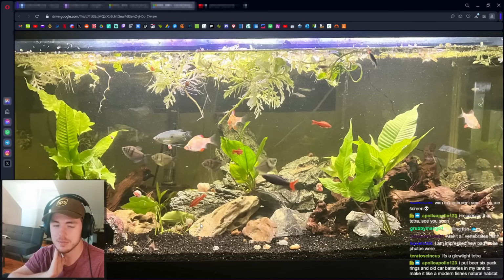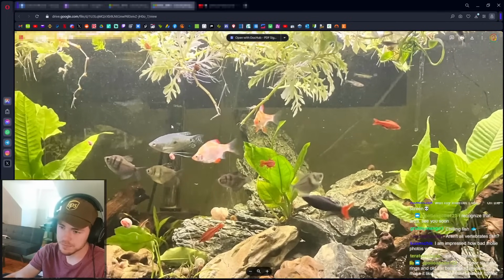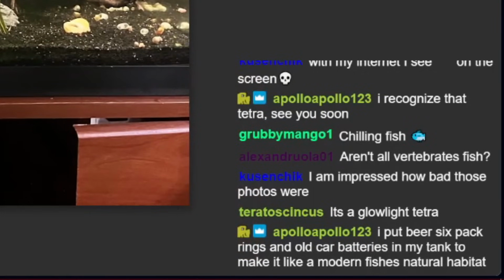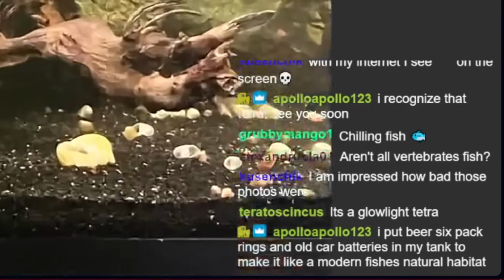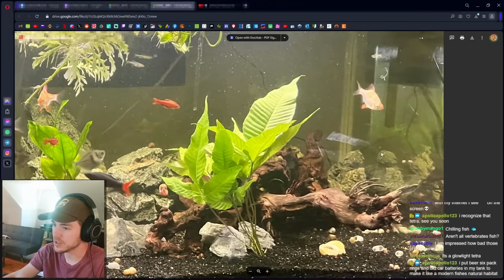I feel like a friend once upon a time told me that black substrate makes the fish colors pop more. They were talking about native fish, so I don't know how much that applies, but I put beer six-pack rings and old car batteries in my tank to make a modern fish's natural habitat. Wow, and what a hero you are for that. Thank you, sir. Okay, we all salute your effort.